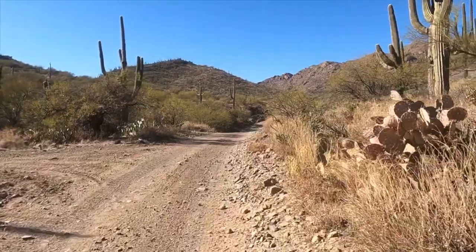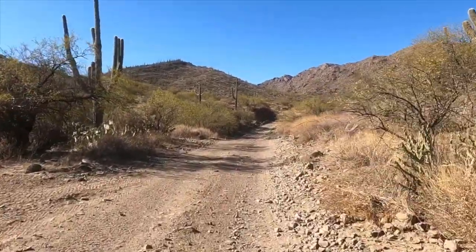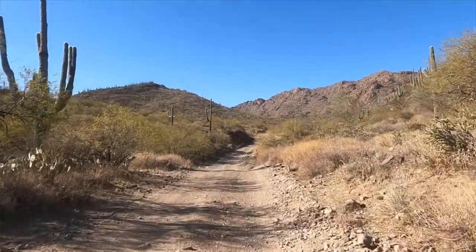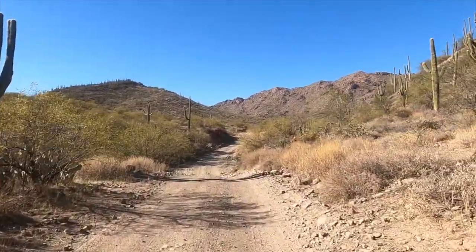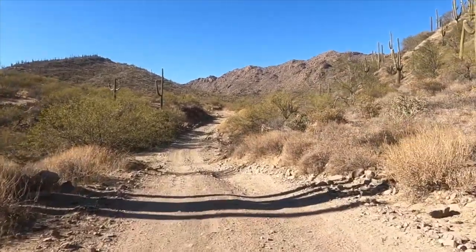I don't think I'm going to check in at mile 8 since I just gave you a 7.75. I'll check in at mile 9. Up into the big hills now. So we'll see what's going on with this. New and exciting trails.